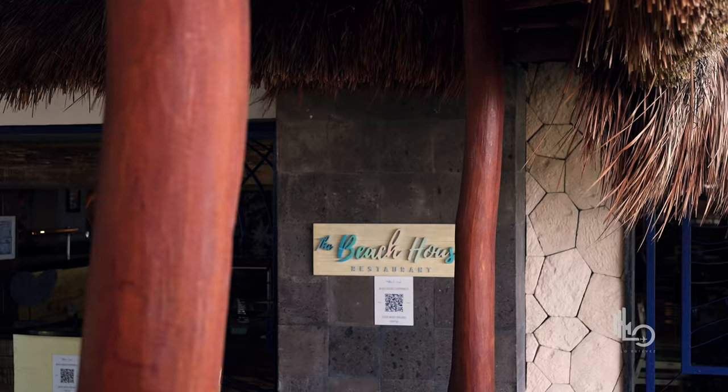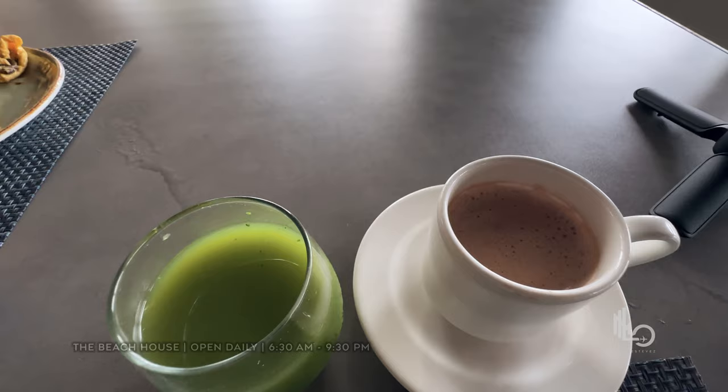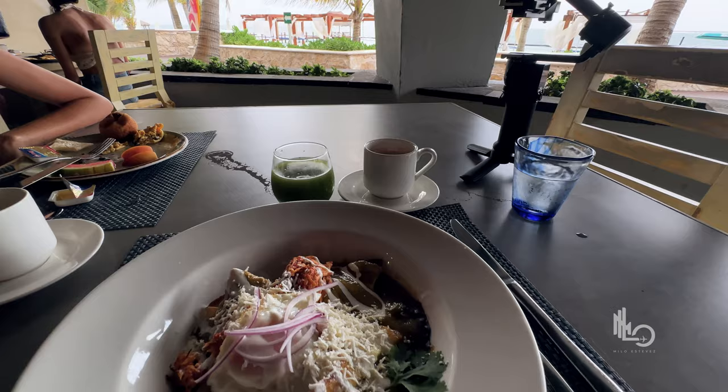Welcome to the Beach House. This is one of the four restaurants here on property. It's actually open from 6:30 a.m. all the way to 9 p.m. if I'm not mistaken, and they serve breakfast, lunch, and dinner. Breakfast is buffet style, and then lunch and dinner are a la carte, and here's the menu.